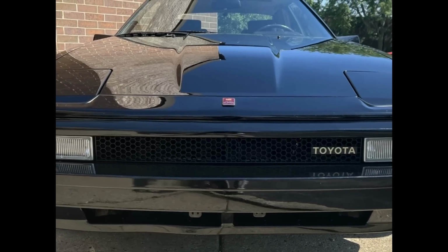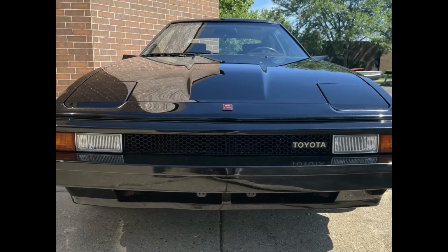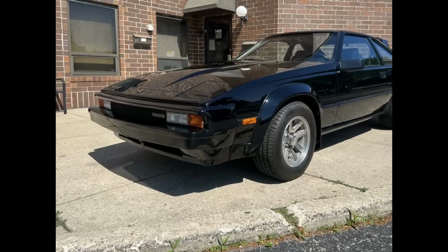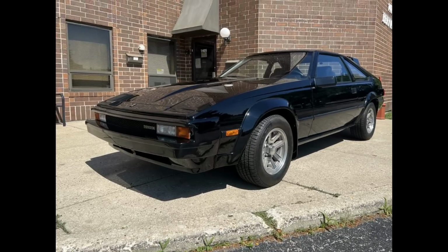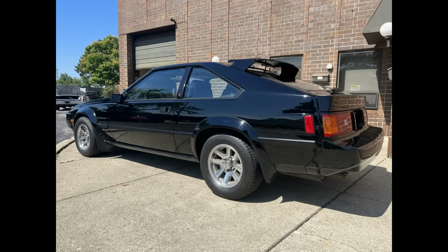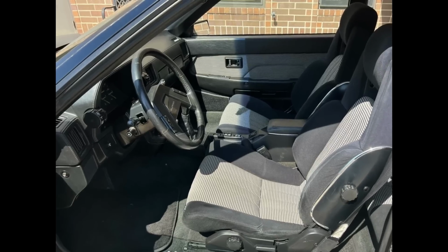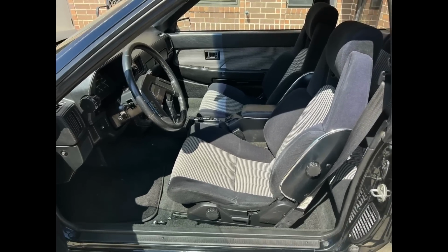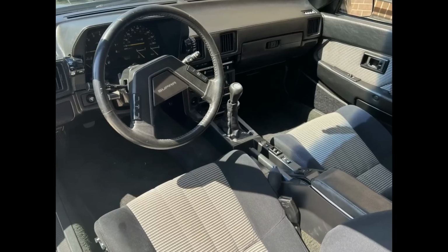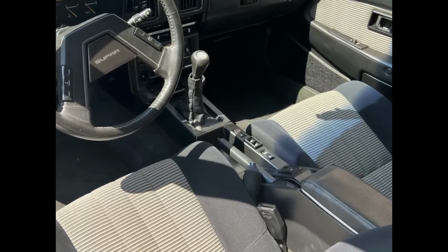In the North American market, the Celica Supra's engine was the 2.8-liter. Power output was 145 horsepower. When the car debuted, it clocked a 0 to 60 time of 9.8 seconds. On the inside, this generation had standard power windows, power door locks, and power mirrors, as well as a tilt steering wheel. The power door lock was located in the center console next to the power mirror control.